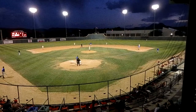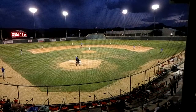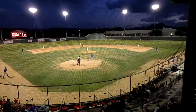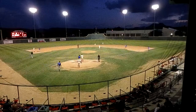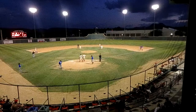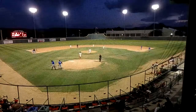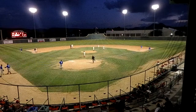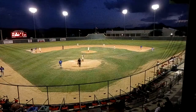He throws ball one. Woods looks in for the sign. Nods no. Now he's got what he wants. Woods comes set at the belt. Kicks and fires. Right over Tinney's head. That'll score Hardy. They're sending him. Nope, they're holding Poole over at third. So Hardy comes in to score, as the no name or number guy singles. We'll get that straightened out here in a minute. So that's a clean single. That ties this ball game up.